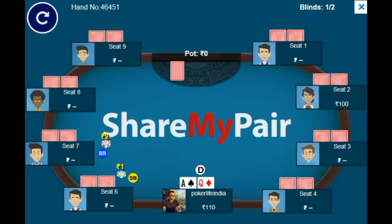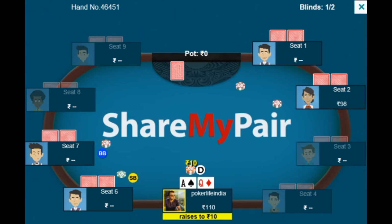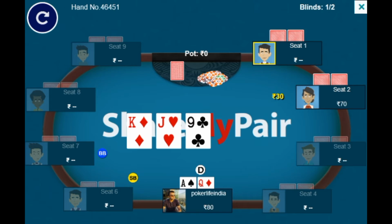We are in the button position with a nice hand, ace queen suited, and here we go. We raise it up to 10, and we get re-raised. Now, really interesting spot. We get a limper who re-raises us, so very exciting. And obviously I'm not folding this, I had to see this through. Okay, there we go. Ace queen with king queen, king jack 9, and we have a gut shot.